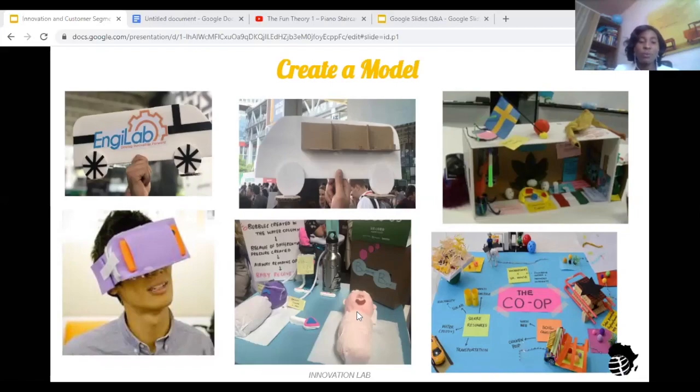So when you are designing a solution, start first with some simple things that you don't need to spend money on, that you can talk about with a few people you are designing for and get feedback before you go a step further.